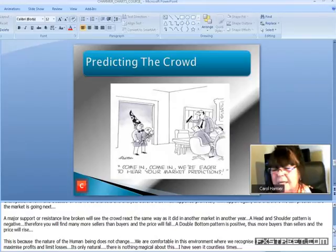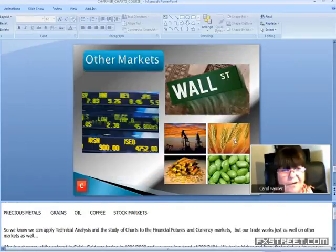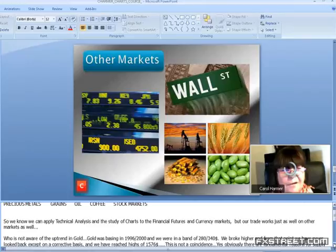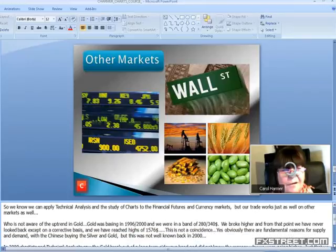I've seen it time and time again, and it works. So if something works, great. Now, we can do this across every single market. Doesn't matter. We can do it for bond markets. We can do it for currencies. We can do it for anything. Look what I've put up there.